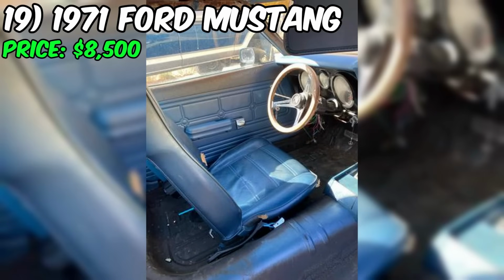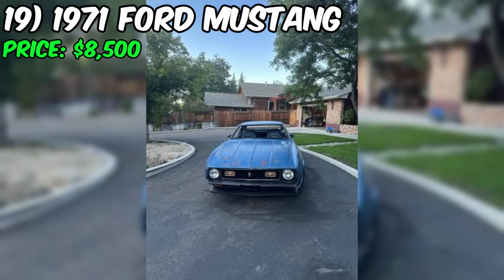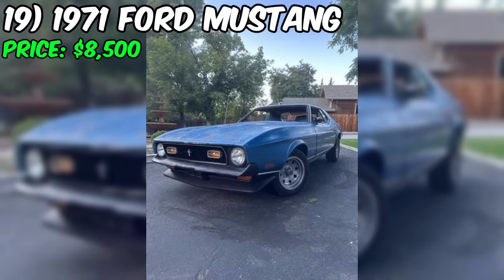Now, I've got to be straight with you. This Mustang isn't in perfect condition. The exterior bodywork still needs some TLC. But don't let that discourage you. The interior has been completely revamped with new carpet, headliner, dash, and visors. The only thing left to do is upholster the seats, and you'll have a cabin that's as fresh as the day it rolled off the assembly line.